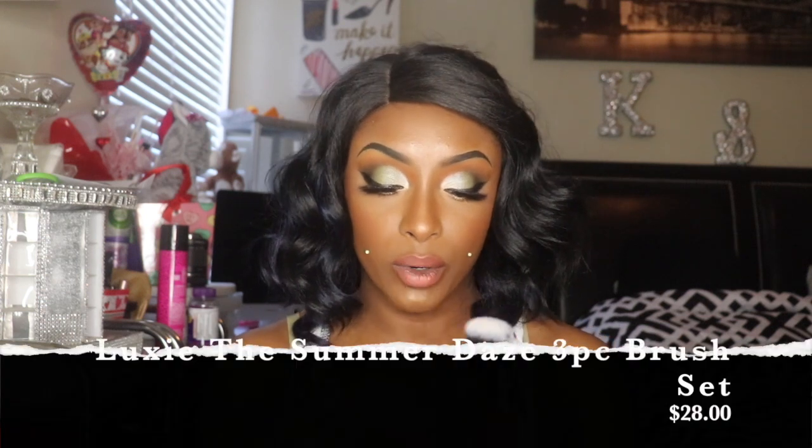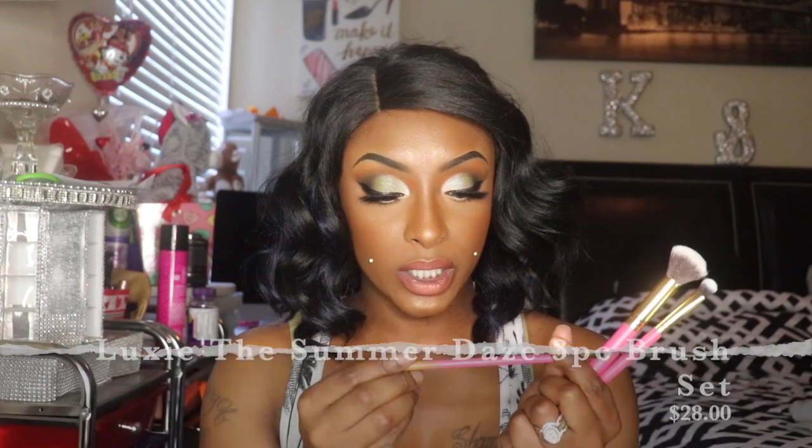So we have 3 brushes here. Let's see. This one is the Luxie 425 small shader brush, and it looks like that. Then we have the Luxie 512 small contouring brush, which I'll use for contouring and sweeping off any bacon. And then we have the Luxie 209 large shader brush, which I will use as a shader brush or to contour my nose right up in there. So I'm super excited to get these brushes, and like I said, I love Luxie brushes, like bomb.